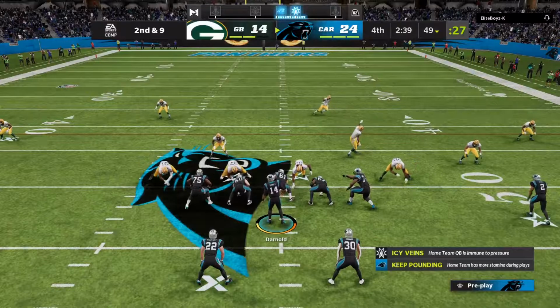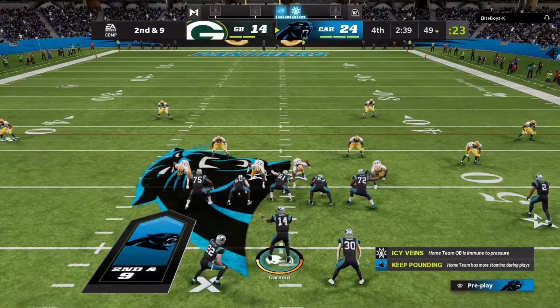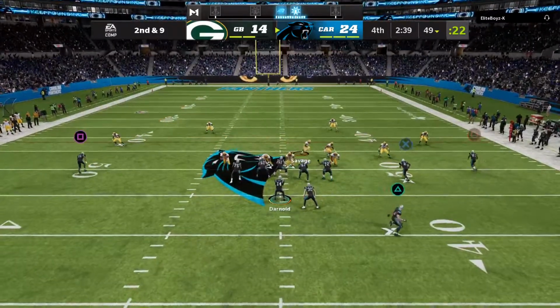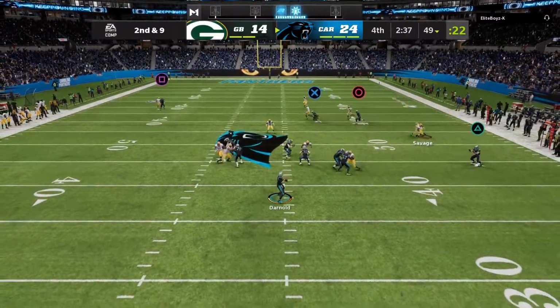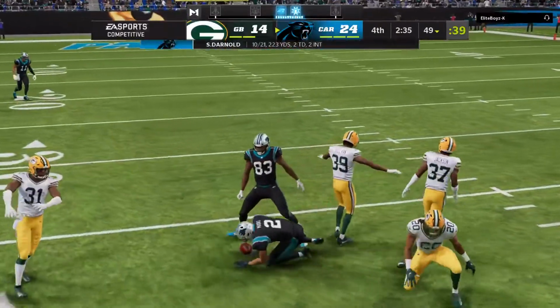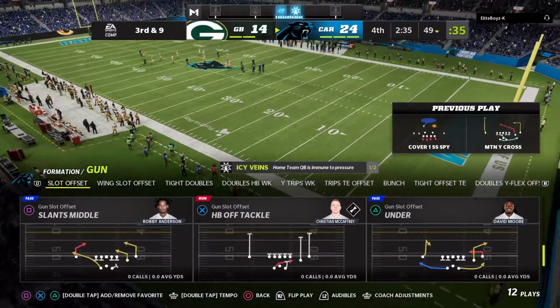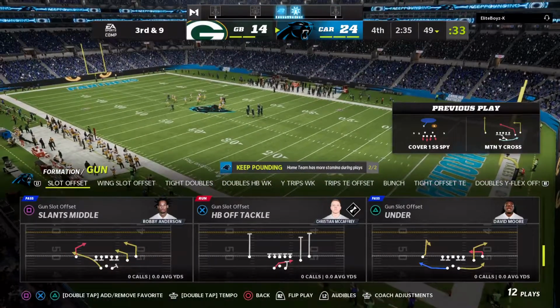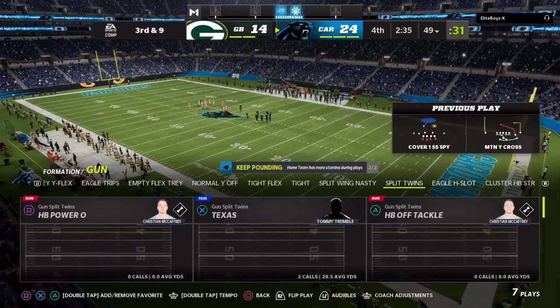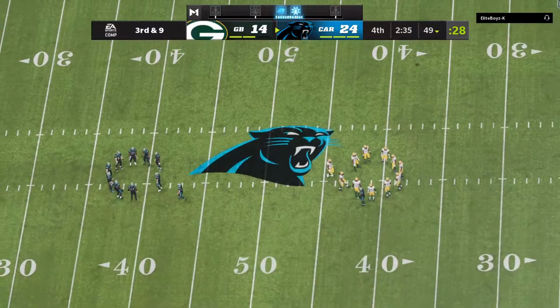Here's 2nd and 9. A shotgun snap for Darnold. And that'll be incomplete. Took a pretty good shot as he tried to pull that one in. Couldn't hang on, 3rd down. It's another zone defense. It looks like it's open for possibilities, but they did a nice job patrolling the middle of the field and forcing an incompletion.